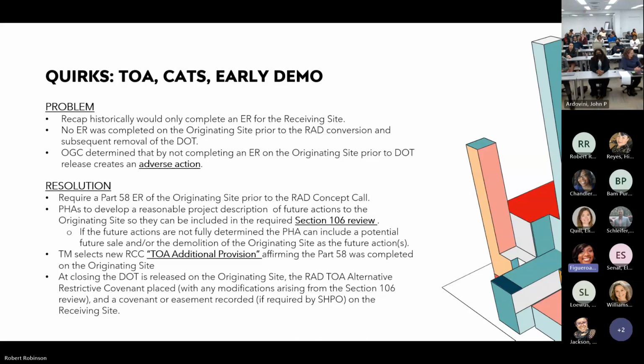The TM will select a new RCC TOA additional provision that will affirm that the Part 58 was completed on the originating site. Then at closing, the declaration of trust is released on the originating site, and a TOA alternative restrictive covenant is placed on the land, with any modifications arising from any historic preservation review. And a covenant or easement is recorded if required by SHPO on the receiving site.